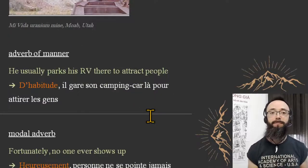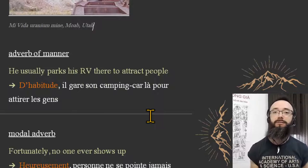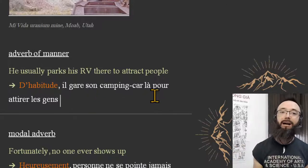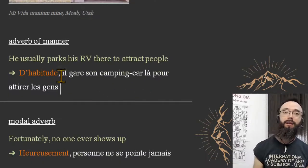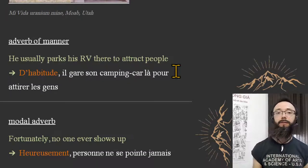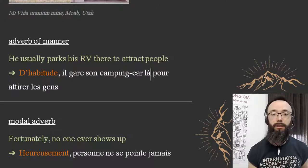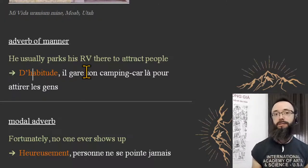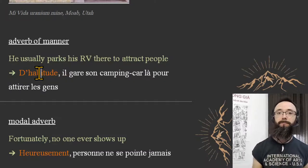Adverbs of manner. He usually parks his RV there to attract people. D'habitude, usually. Il gare son camping-car là pour attirer les gens. Notice that I translated là, that word in English, there, là. I could also have said là-bas, over there. But what interests us here is d'habitude, usually d'habitude.